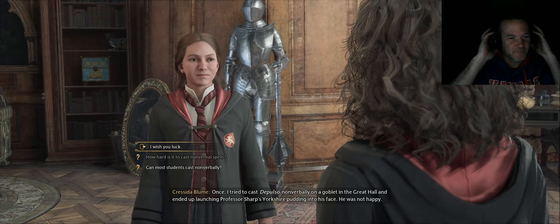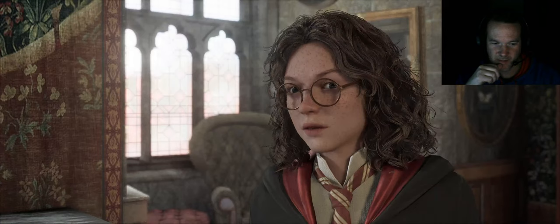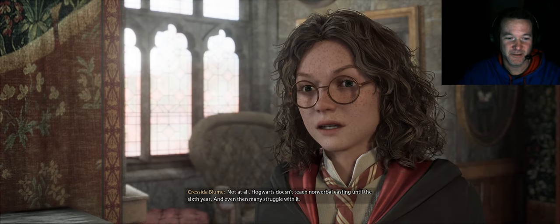Really? Do most students know how to cast non-verbally? Not at all. Hogwarts doesn't teach non-verbal casting until sixth year. And even then, many struggle with it.